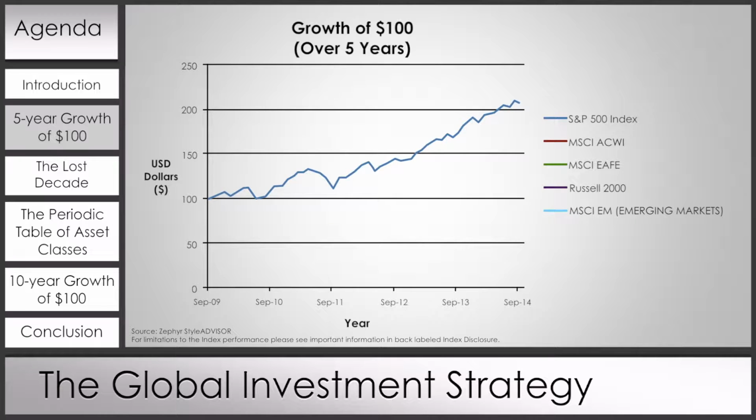The graph you are looking at depicts the growth that $100 would have experienced in various investments over the course of 5 years through the end of September 2014. As you can see by the blue line, the S&P 500 has had outstanding performance over the last 5 years.